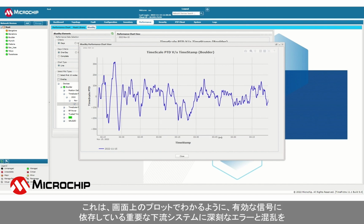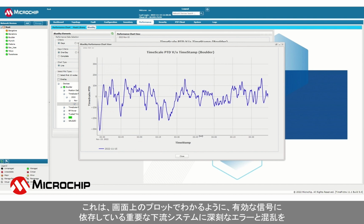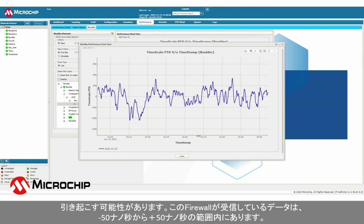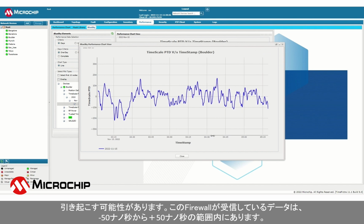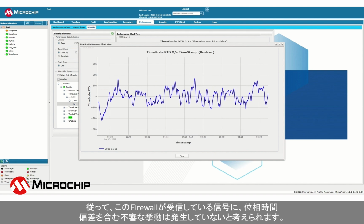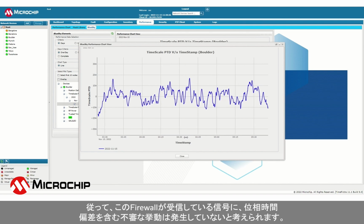As can be seen by the plot on screen, the data that's being received by this specific firewall falls well within the range of -50 to +50 nanoseconds. Because of this, no suspicious activity involving the phase time deviation is suspected to be occurring in the GNSS signal being received by this firewall.